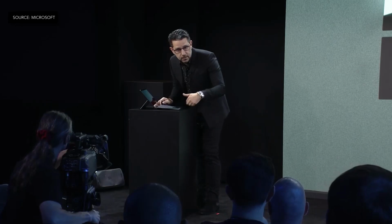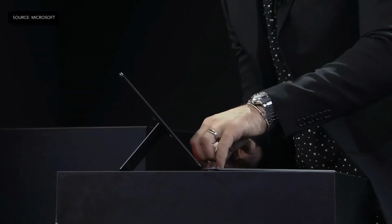I'm going to open the type cover, and I'm going to pull out the pen that's stored right in it. This is the Surface Slim Pen. Now, what did I do? I just pulled out a pen that's constantly recharging, that's always there for you. And if you want to be in your flow, the minute I pull it out, if you look here on the screen, the whiteboard app opens.